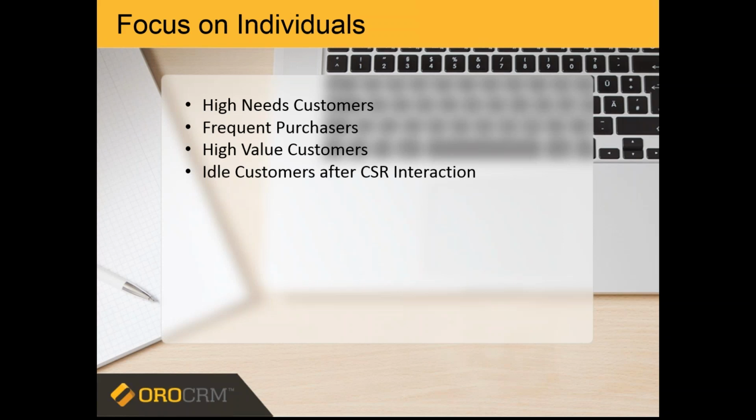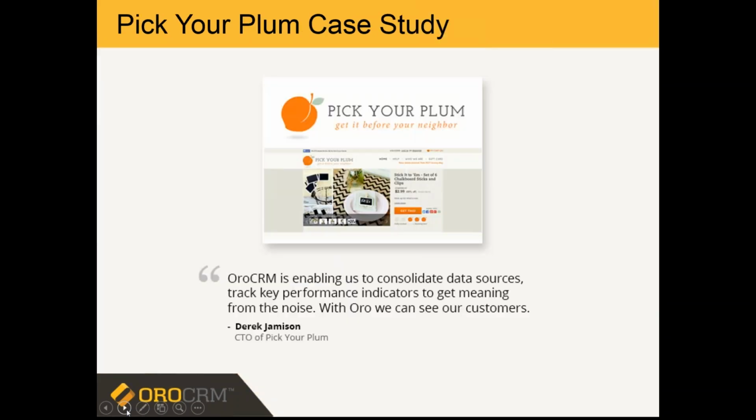Now, even with a team like Pick Your Plum who's deeply customer focused, as we went through and showed some of this data, there were lots of surprises and aha moments as they were able to see who the high value customers were, who these specific customers were. Not only that, they're now able to take these segmented customers and create personalized follow-ups and reach out to these customers in a personalized way, based on the fact that now they have them segmented in a specific way.